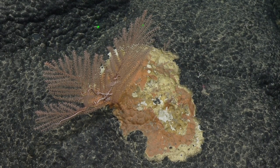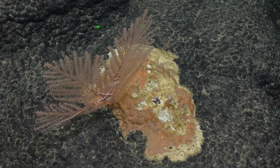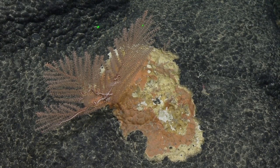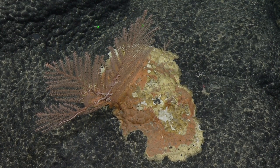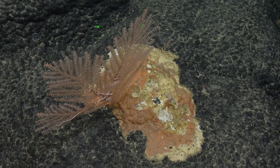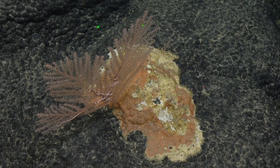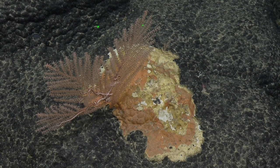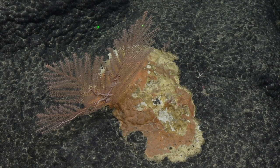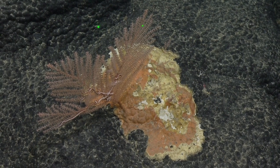settled. So this looks like an encrusting sponge to us, on top of which a primnoid colony has grown or along its sides. And it also has an ophiuroid associated with it. So this was an interesting observation, definitely.